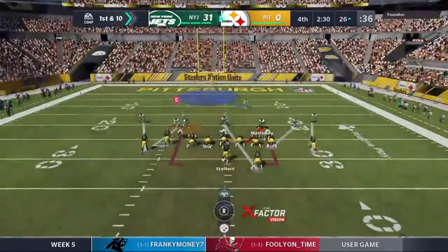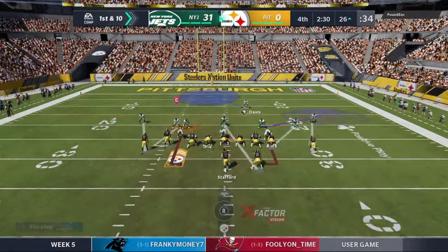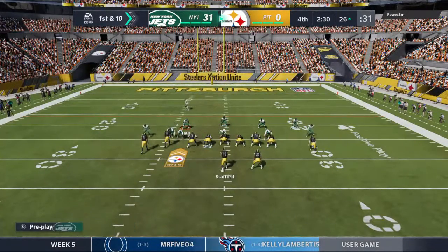Ready. Yellow lady. Yellow lady. Come on, QB, come on. And we're going 37. Double right.